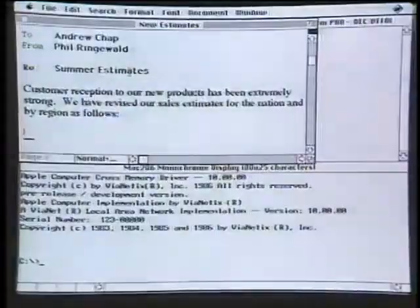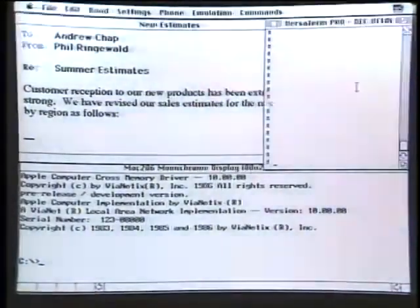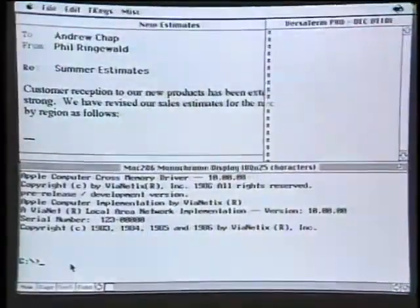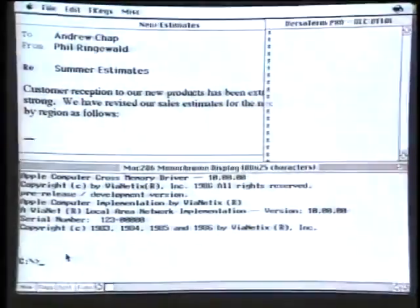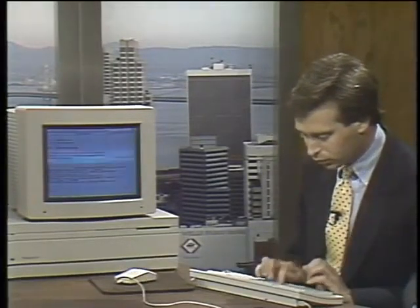So on the screen here, I have 3 applications that are already open and active. In this window over here, I have Microsoft Word. If I just click into another window, I switch. In this window, I have VersaTerm Pro, a terminal emulation program, and I'm hooked up to a VAX running Unix at a remote site. In this window, I have the Mac 286 product, and I'm running MS-DOS. So if we start some work here in the VersaTerm Pro window, I can start a download.